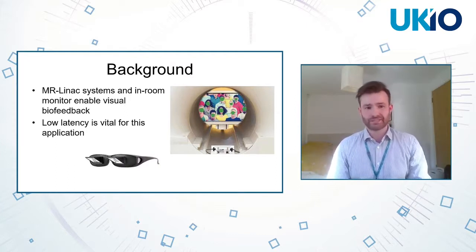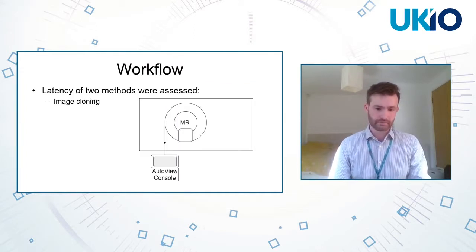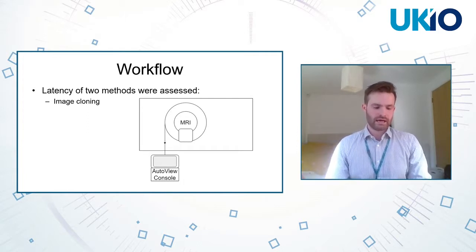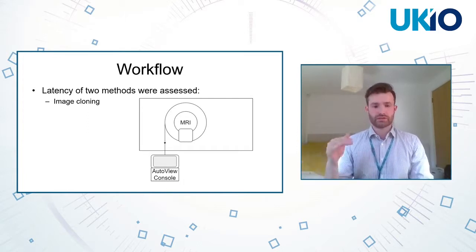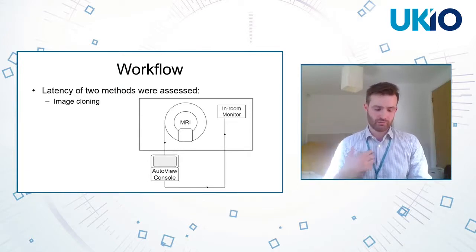An important factor for the feasibility of a system like this is minimising the latency between what happens on the couch and how quickly the patient can see that represented in the room. And so the first thing we investigated was latency. Our first imaging workflow was based on streaming to the AutoView console, which is the section of the Philips MR console in the control room. The idea was that it would be a simple, easily implementable system requiring no hardware, where you can use commercially available software for screen cloning, and the cloned screen could then be fed back into the room onto the in-room monitor, acting as a form of biofeedback.